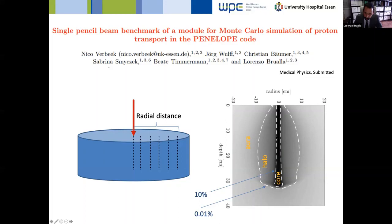According to the common practice in the field, the isodose surface at which the dose drops to 10% of the maximum dose defines the core of the dose. Between the 10% isodose surface and the 0.01% isodose surface, which is this one, this region is called the halo, and outside this region is called the aura. And what we wanted to see is how our code performed in evaluating the depth dose distributions with respect to the experiment in these three regions.